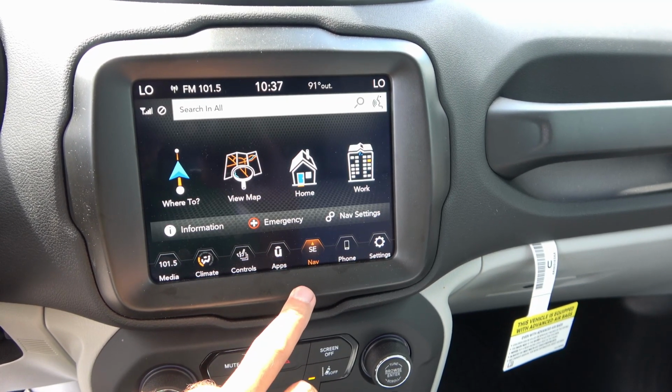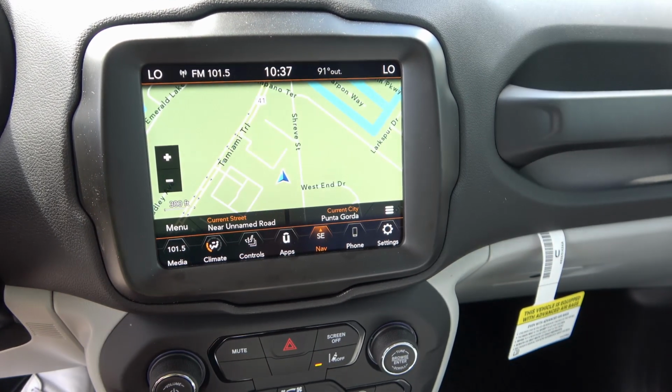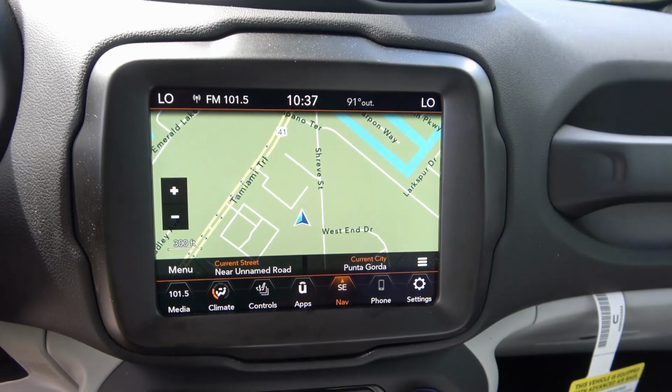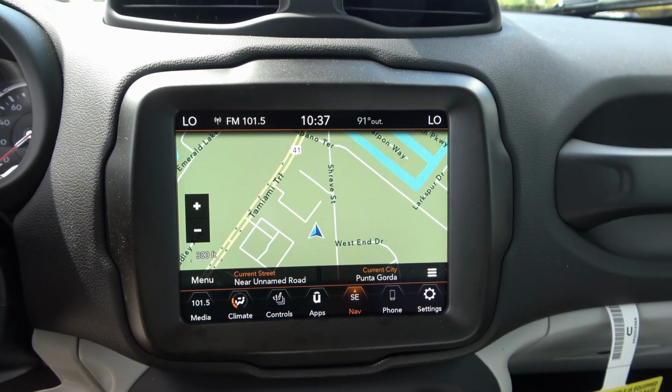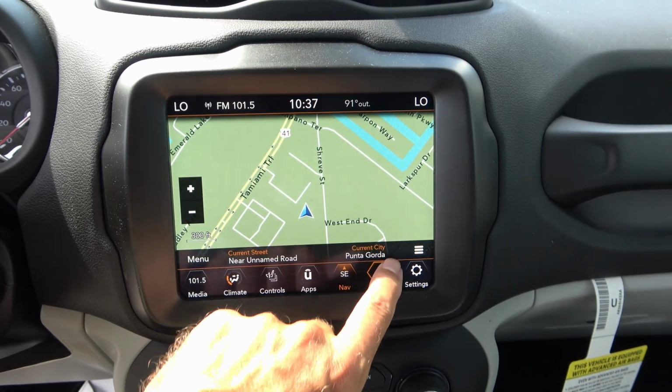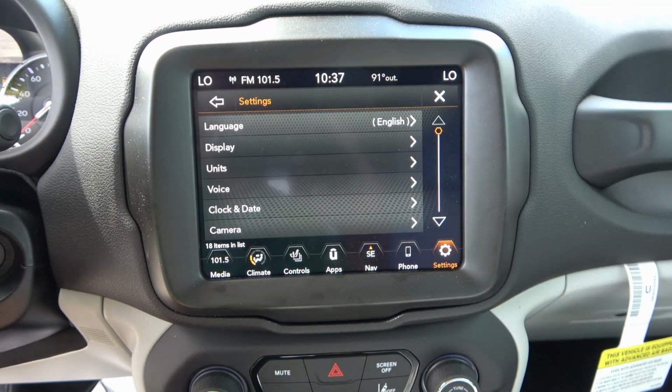Then you can go to your navigation system, which this one has, and we can see view map, just kind of see the software on it, and not bad. It's actually the older software. You can see that. The newer one is so much better. I hope they're going to upgrade it. And as far as phone, go to pairing, connect phone, and then you have settings.